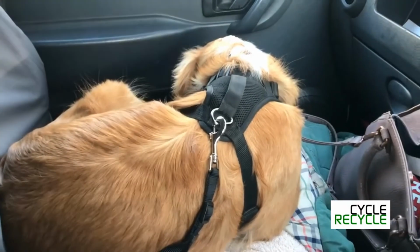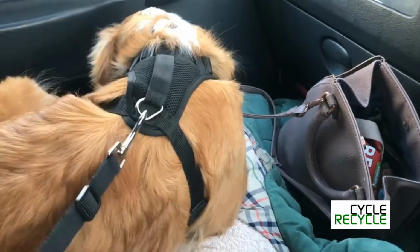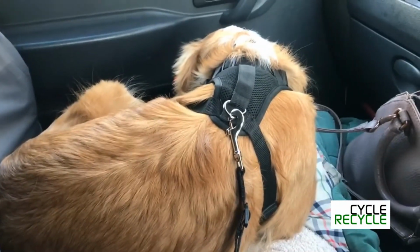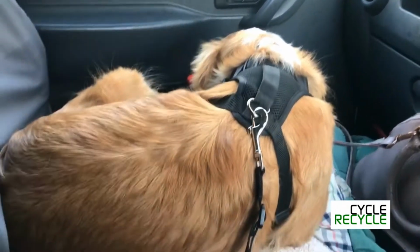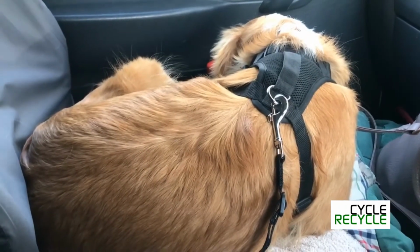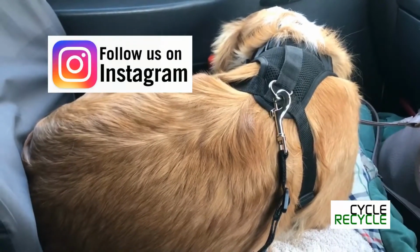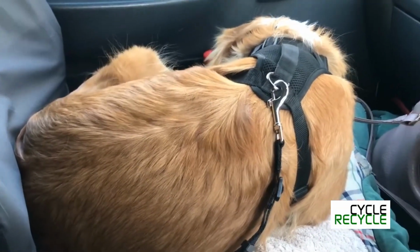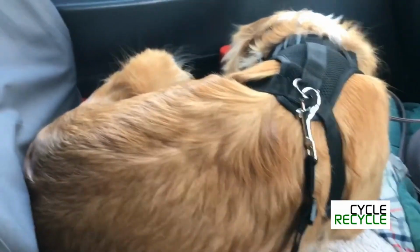Hello everybody! Ruby's in the van. She's got a harness on and a seat belt, as you can see. So today is an unusual day in the fact that I've got to go out to work, but I've got to be out all day, and there's no way that Ruby will be able to cope being on her own all day, even with an anxiety jacket on. So she's coming out with me, and once we get to where we're going, I've got her dog bed and some water and things, so she'll be with me all day.